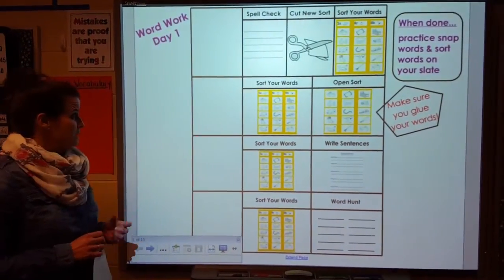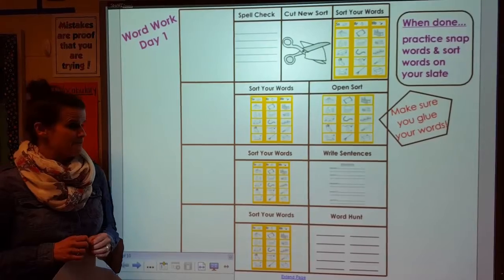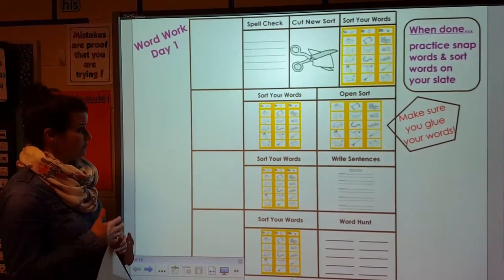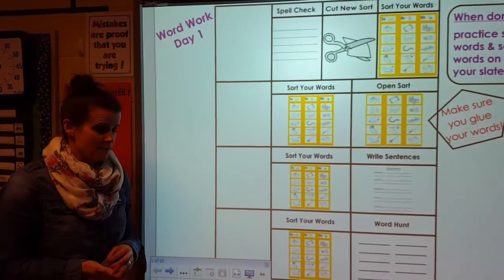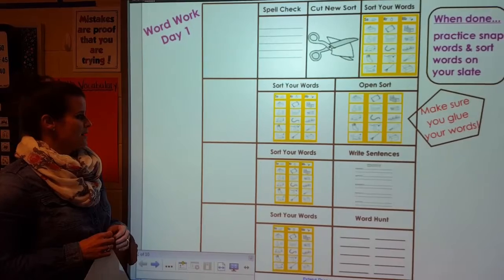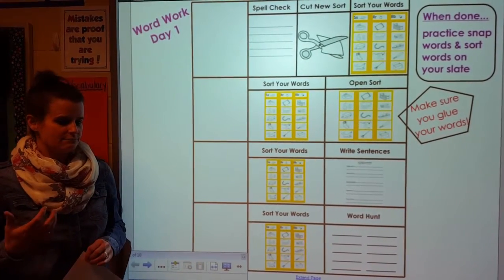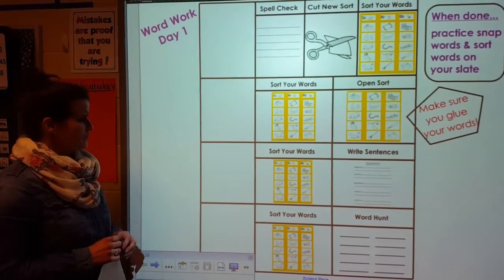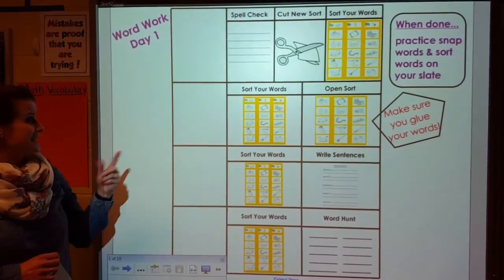In Words Their Way, at the beginning of the year, we do an assessment just to see developmentally where kids are at with their spelling, and where we're going to start with them with their word sort. So are they a speller that is starting with that silent E pattern, or are kids working on vowel patterns, or compound words? So we do an assessment and we put them in groups, and then it's an 8-day cycle.